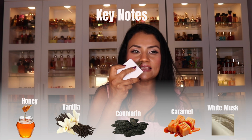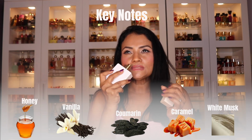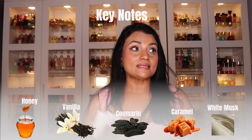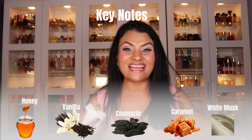Oh, so delicious. This has the vanilla, the caramel, a little bit of lacing of honey. It has a little syrupiness to it. Loads of musks, which is why it's white musk. I think the white musks keep this perfume from being dense and heavy and only for cold weather. You could wear this in cold weather too, but I think it's more of a spring, summer, nighttime fragrance in my opinion.